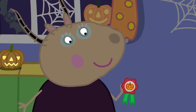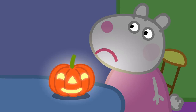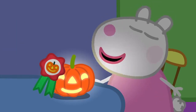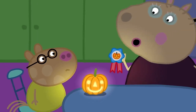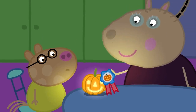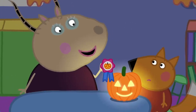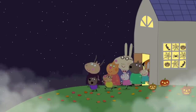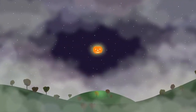The prize for the best pumpkin grown from seed goes to Susie Sheep. That's me. This is fun. The prize for the best pumpkin bought from a supermarket goes to Pedro Pony. That's me. Neigh. The prize for the best plastic pumpkin goes to... What's that noise? Look! What's that? There's a light in the sky.